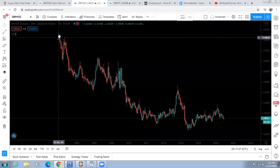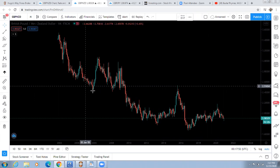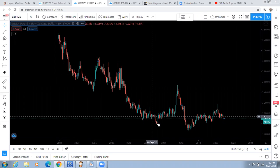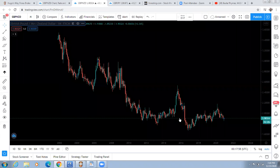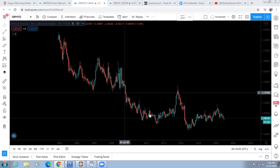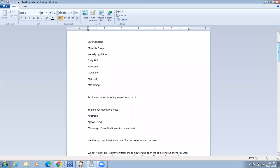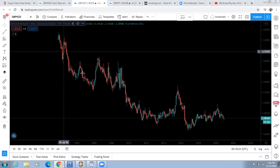Everybody can see this. As you just use your eyes, this is going down. Can everybody see that this is going down? Yes. Right? So that means it's a downtrend, right? Remember from the beginning here, downtrend. Up is uptrend. When it's going sideways, it's in what? Consolidation. So this is a downtrend.